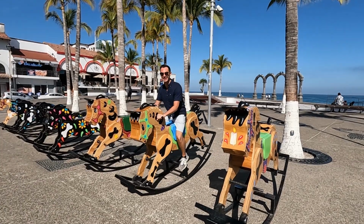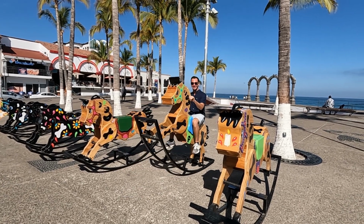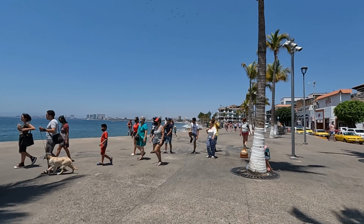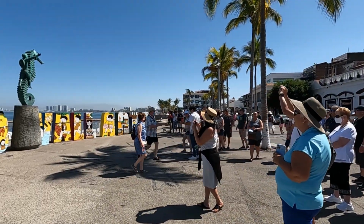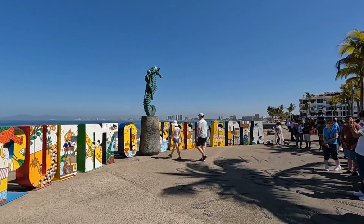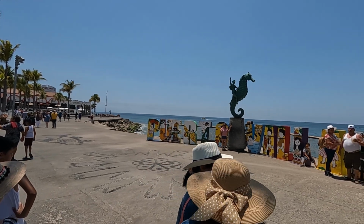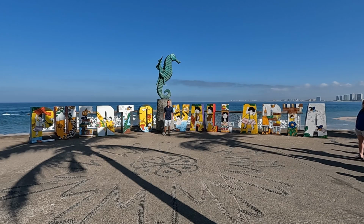Just around the corner, beside the Los Arcos stone arches, you'll discover these giant rocking horses, which are fun for both adults and kids alike. Giddy up, yeehaw! And if you keep walking past the rocking horses, there's this nice open promenade where you'll find a popular attraction, the Puerto Vallarta letter sign, which also has a cool seahorse monument in the middle. It always seems to be busy, so you'll have to get in line for your turn to get a picture taken with it. Not sure what happened, but our video looks much further away than we actually were.